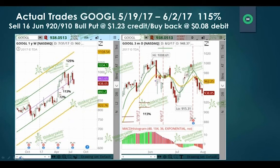So let's look at some actual trades. These are trades that I closed just a couple months ago. Got a Google trade, and this Google trade was a bull put right here. The market was heading up, and it had been down here, so I was looking for a bull put. I sold the 16 June 920 and bought the 910 further out of the money and got a $1.23 credit. I bought it back at 18 cents. Okay, 115% profit, based on a dollar. A dollar would be 100% profit. I had $1.15 on this trade.